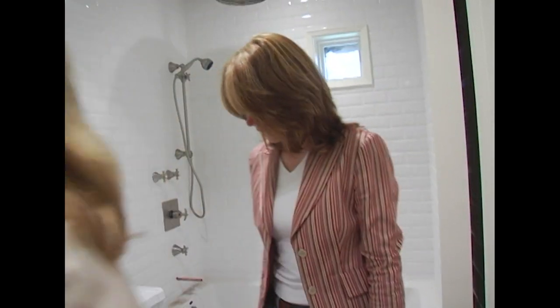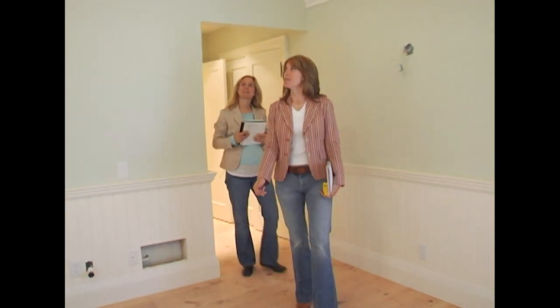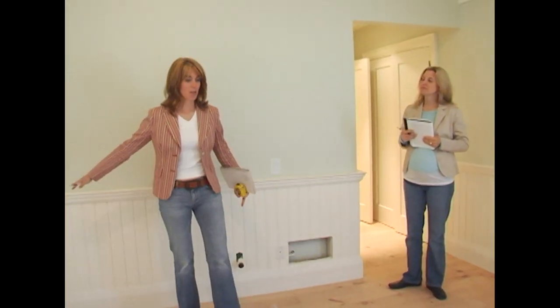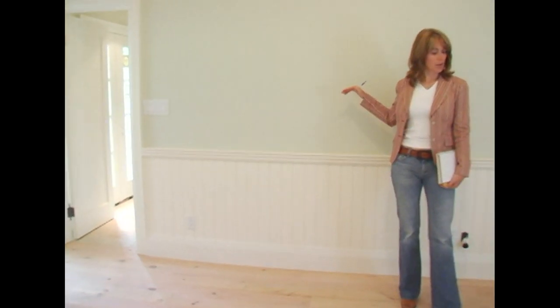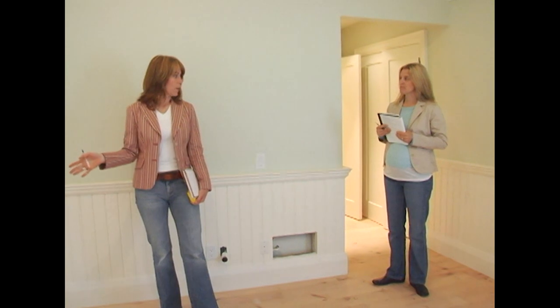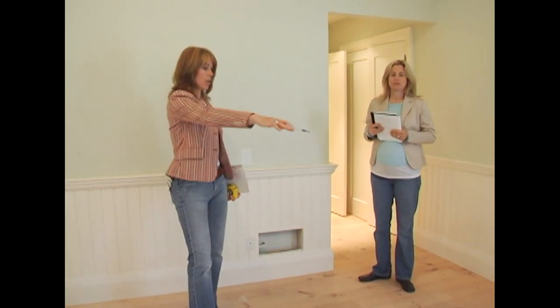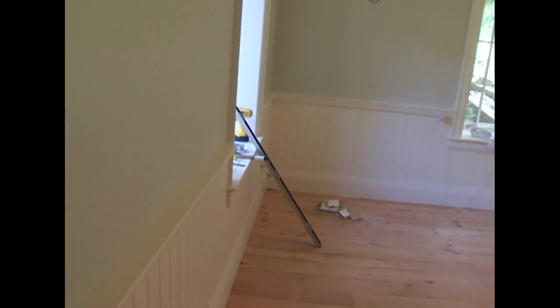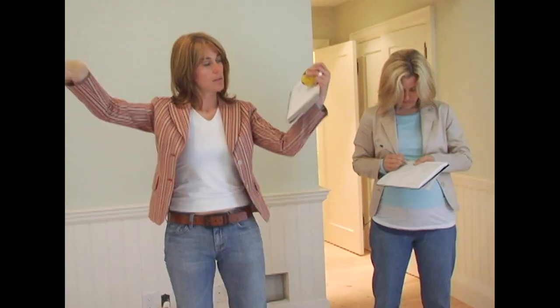Now, what about Sharon's master bedroom? This green is perfect. Okay, so we have a king-size bed coming out here, with an upholstered headboard. We've got a beautiful quilt going on it. Then we're going to have a chair over here in the corner. Where and how are we going to find and keep tabs on all this stuff?